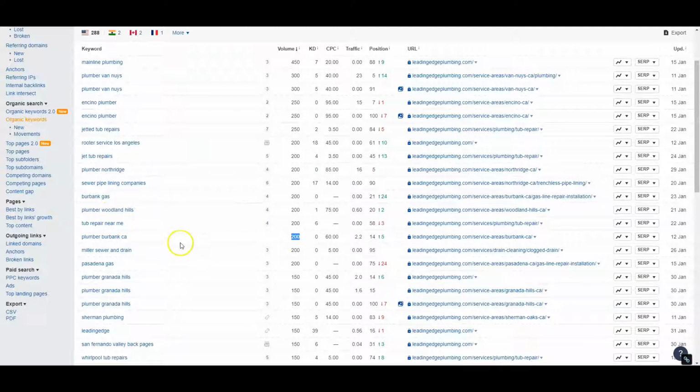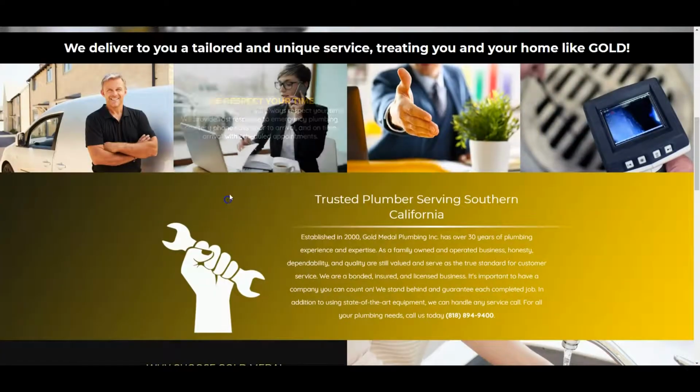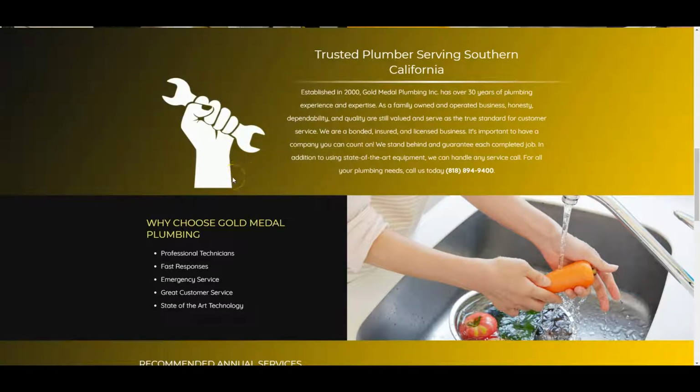And you can see this stuff like stacks up really quick. Imagine ranking number one for all these keywords that had all this volume, right? It's a lot of business for you. It's a lot of money. Also, you can save your images as keywords too. Let's see if I can see this. Save image as. You could save this as like Plumber Van Nuys or Plumber Burbank CA or whatever you want to save it as. That's tip one.